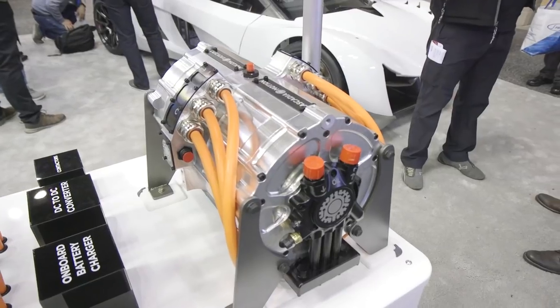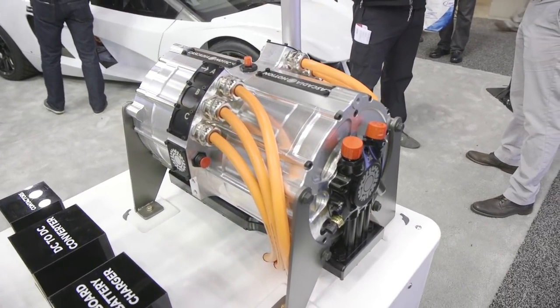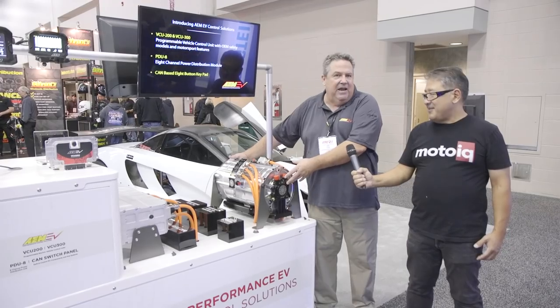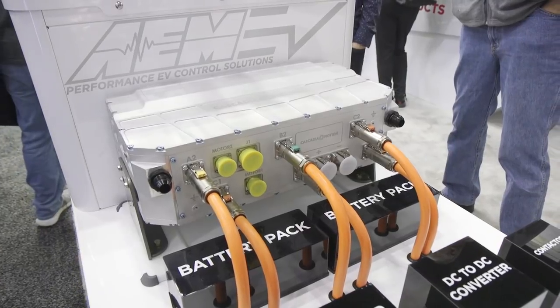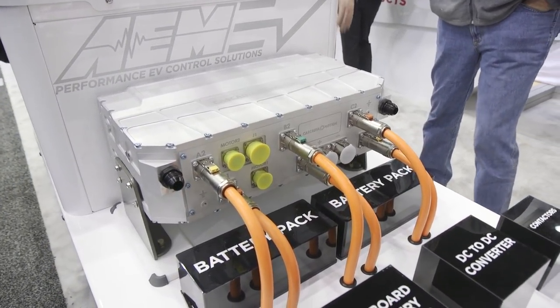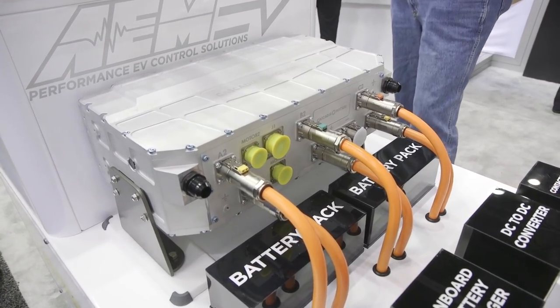This is a beautiful, beautiful AC motor. In this case, this is an 840 horsepower motor made by our partners at Cascadia Motion. And this is what's called an inverter. This is the device that actually takes the DC power from your battery pack and controls it to the motor and makes the motor actually spin.